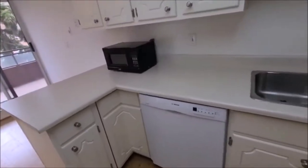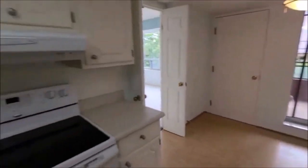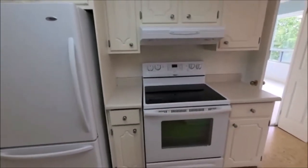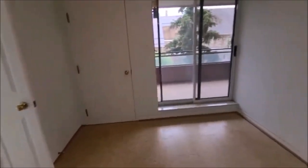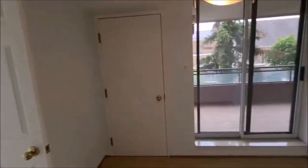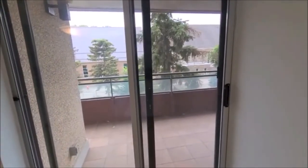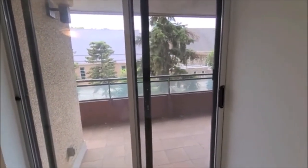Dishwasher, sink and a half. Newer stove. And again, eating, so eat-in kitchen. We also have access to the balcony from the kitchen, as well as from the master bedroom. We're gonna be going there right now.